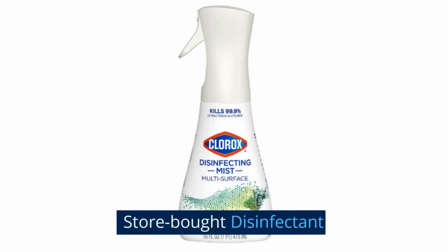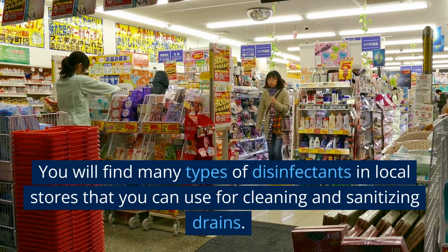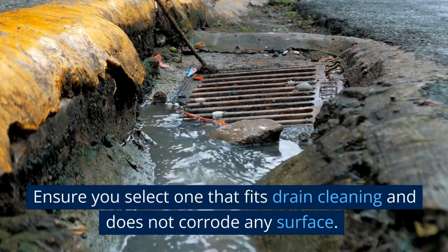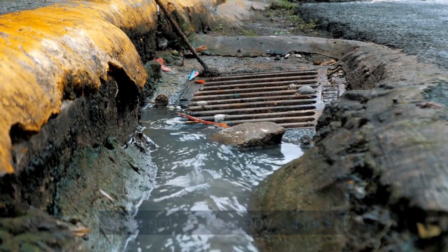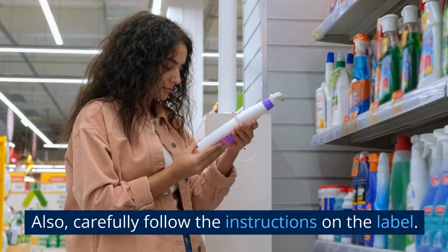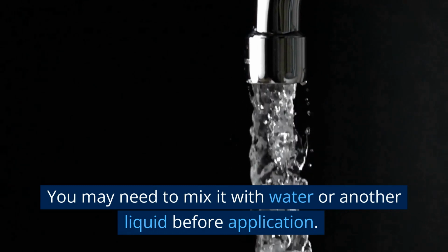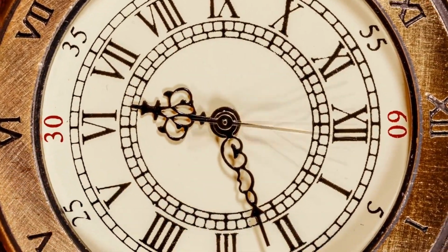2. Store-bought disinfectant. You will find many types of disinfectants in local stores that you can use for cleaning and sanitizing drains. Ensure you select one that fits drain cleaning and does not corrode any surface. Also, carefully follow the instructions on the label. You may need to mix it with water or another liquid before application. Check the time it should sit before you can rinse.